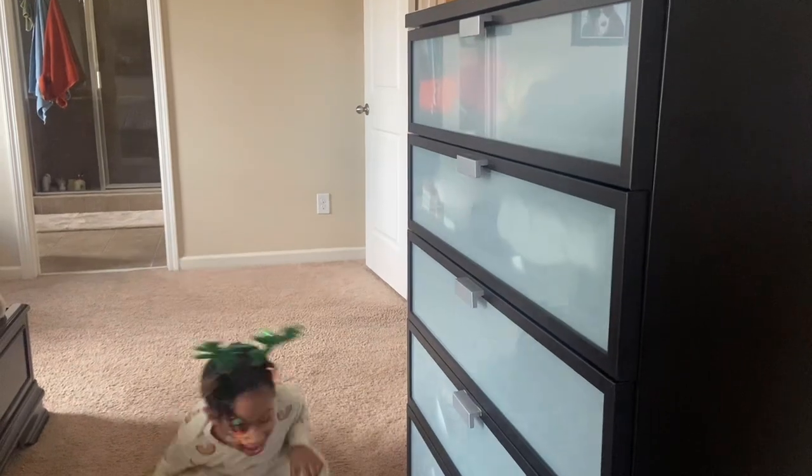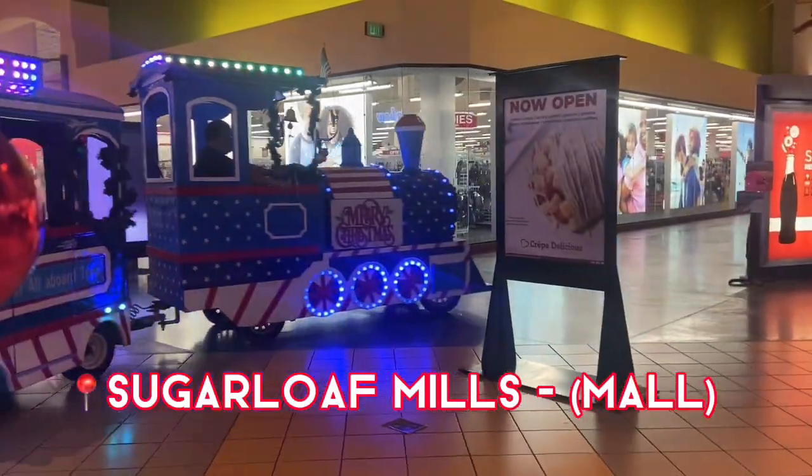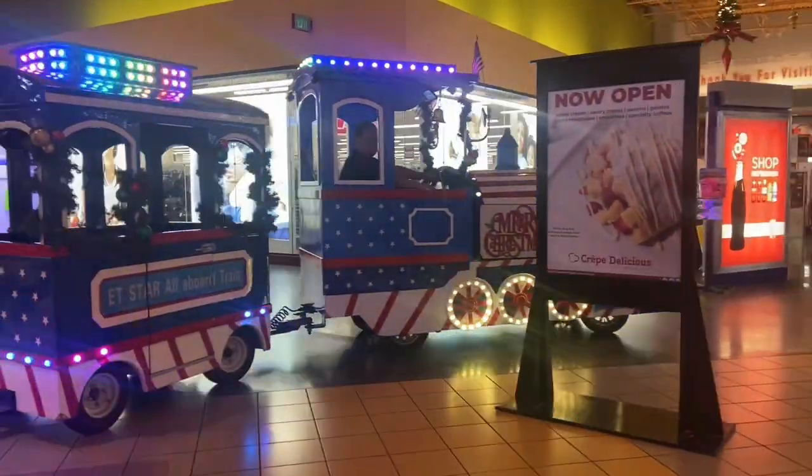Y'all, these dress shoes. Get that out your butt. You guys, look at this pretty train.